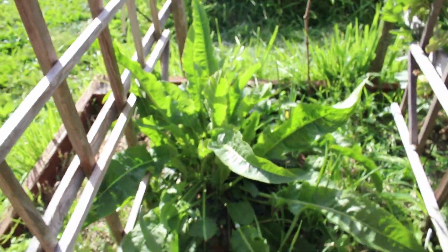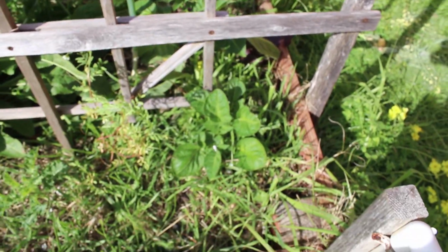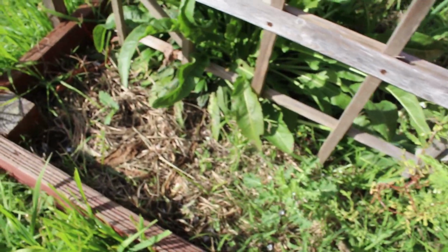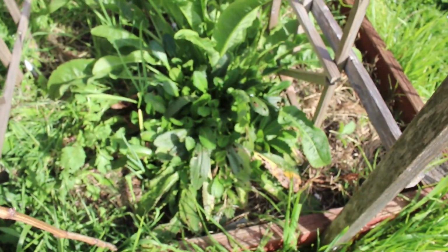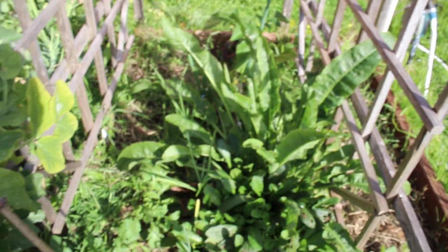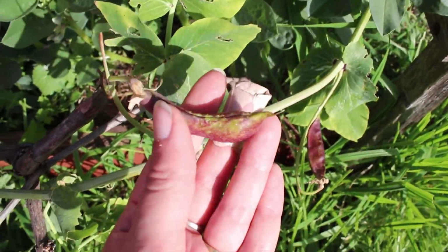This is some purple or red mustard, another potato, some garlic is around here, dock, I think it's curly dock, and Shasta daisies. Then I have lentils, a collard green, and some kale, and I think a radish in this front area. This is peas.